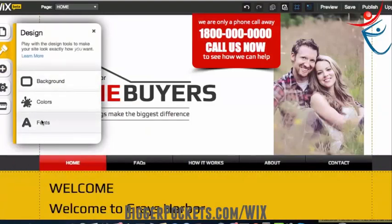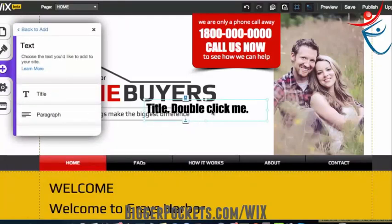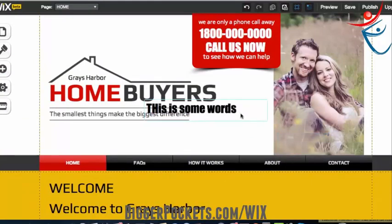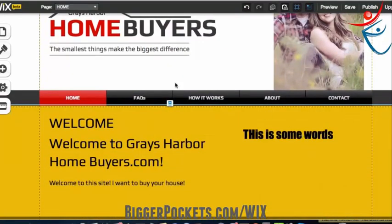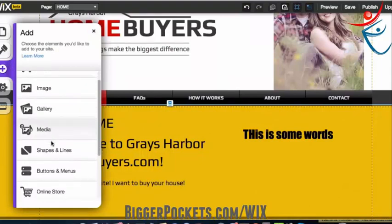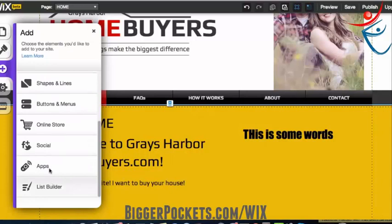Let's see, font, you can change the different fonts, but I really like what they provide on this, so I'm not going to mess with it. Add, here you can add different things. If you want to add a text box somewhere, you can add text somewhere. Let's try that real quick. So there we go. This is some words. And I'm going to drag this. How about here? There, now I got this as some words. What else can we add? We can add images, we can add a gallery, we can add media like music, shapes, buttons, online store, social, apps, a lot of stuff.